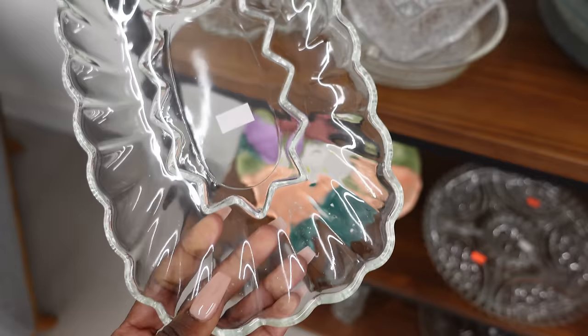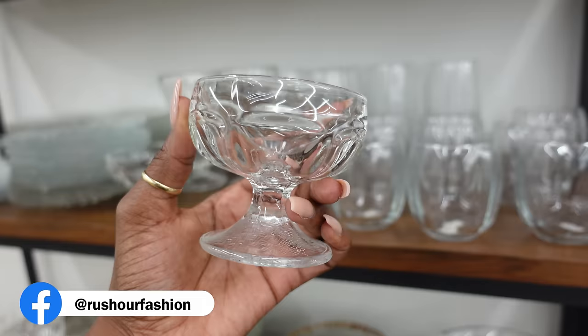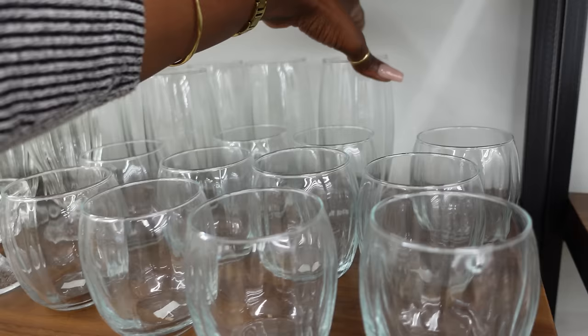Or dip and chips. I don't know. You can use it for a lot of different stuff. I thought those were cute too. And then these little guys. I just bought some dessert glasses the last time we went thrifting, so I will not be getting these. Very tempting, but I'm not getting them.